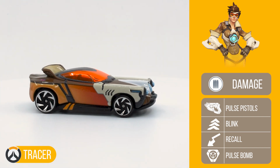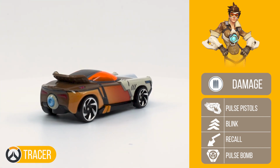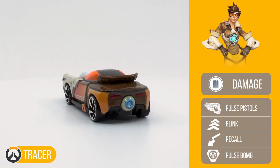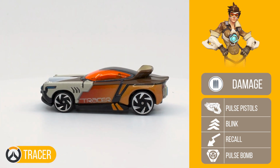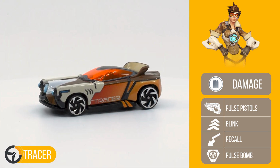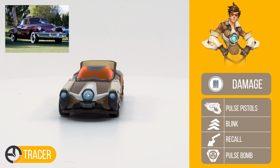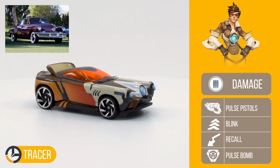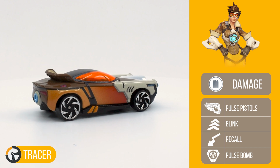Tracer is a time traveler agent that suffers from chronal dissociation, which basically means that she cannot remain in the same space and time for long. In the game, she is a damage type hero. These types of heroes are responsible for seeking and engaging with the enemies. The sporty vehicle surely takes some inspiration from the classic Docker torpedo, showing the three headlights in the front. In this case, the middle headlight embodies the chronal harness that keeps Tracer anchored to the present.